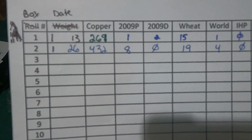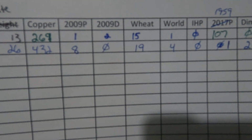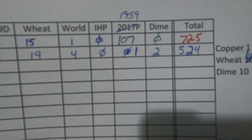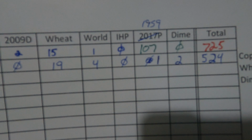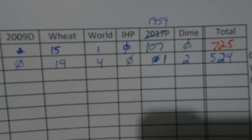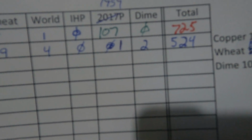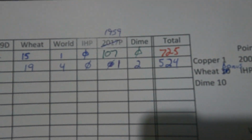box two. We had more copper than the first box. More 09s, more wheats. Difference with the tally is that the first box we counted 2017 Ps. We had a lot of those, 107, and that would have been at 4 points a piece. So that's where the difference is. So realistically, 524 is a much better number. That's the wheat bonuses data. I'll wind up changing all that too. I'll add the spreadsheet later.